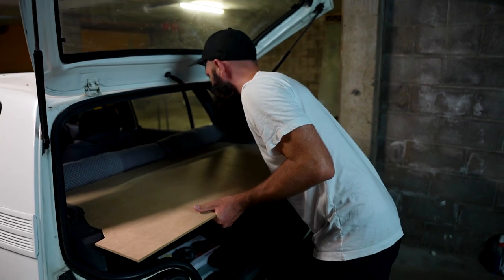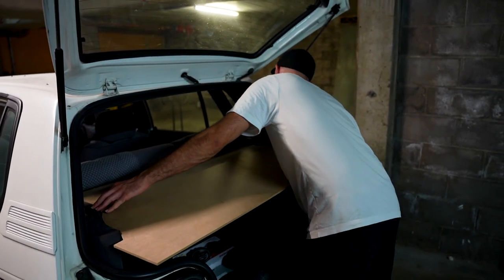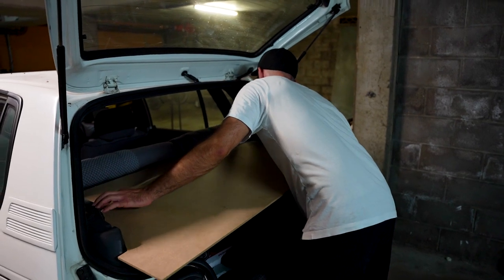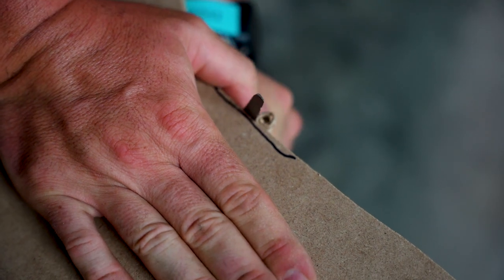Still a bit tight. Where's it tight though? Well, I'd rather a bit tight. You don't complain that it's tight. But where's it tight?